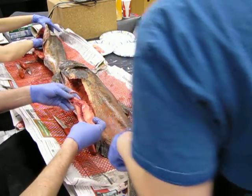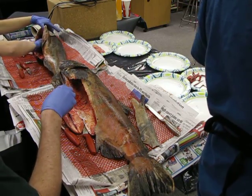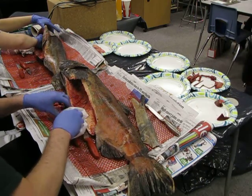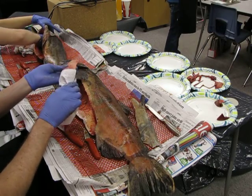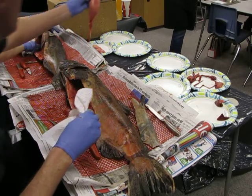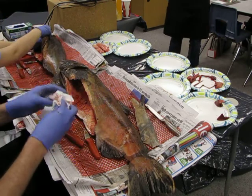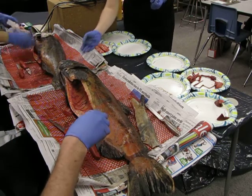So both of these salmon are males. So what do you know about the difference between male and females? The difference between male and female salmon. What do you know? The male has like a big nose. Yeah, kind of like a hooked nose. We call that a kype. Can you say kype? Kype. So let's take a look at a kype so you can see kind of what it looks like.